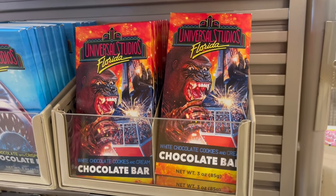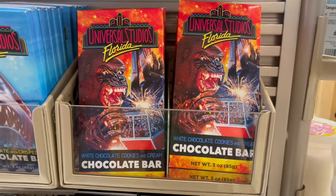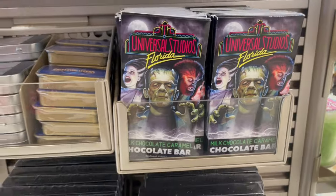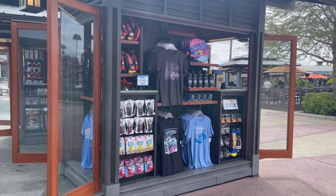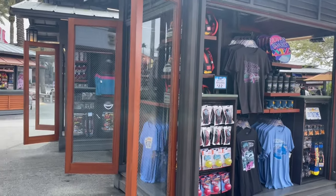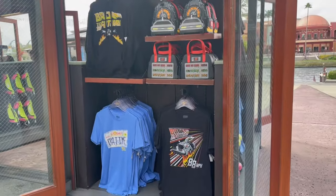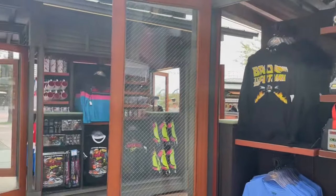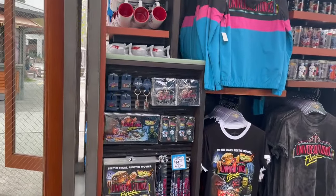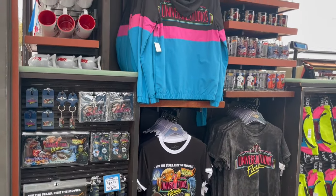Confrontation bar, the old Kong, not the new Kong, the old one. Old Confrontation, retro, OG, Universal Monsters, awesome. I love how they have these kiosks out here with the retro merchandise. Got a Back to the Future one, which is amazing. And also, the retro logo of all the original rides: E.T., Confrontation, Jaws, Back to the Future, from when the park originally opened in the 90s.